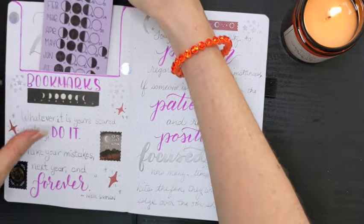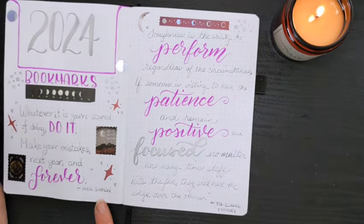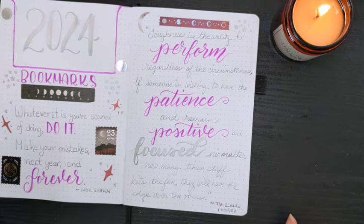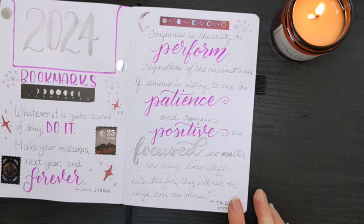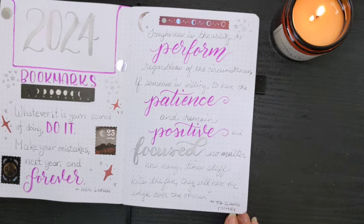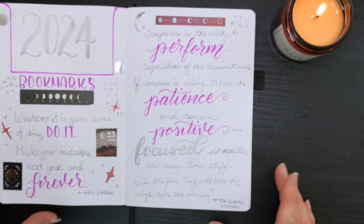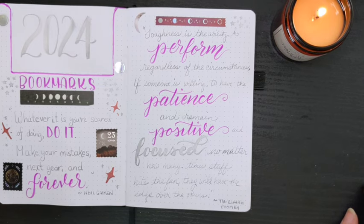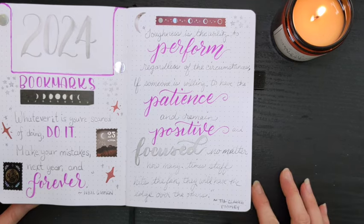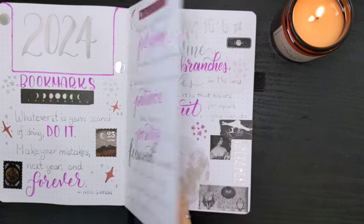And I have my little bookmark page, so I have a place to put my bookmarks. And the quote from Neil Gaiman, "Whatever it is you're scared of doing, do it. Make your mistakes next year and forever." And then on this side, I had just finished reading How I Became the Fittest Woman on Earth by Tia-Clair Toomey, and there were a lot of good inspirational quotes in there, and this one is, "Toughness is the ability to perform regardless of the circumstances. If someone is willing to have the patience and remain positive and focused no matter how many times stuff hits the fan, they will have the edge over the others."